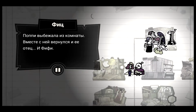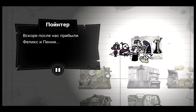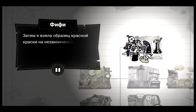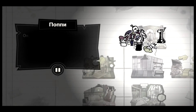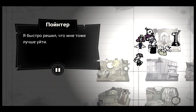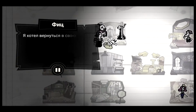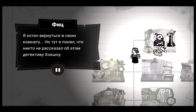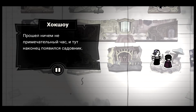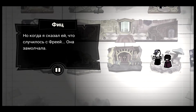Poppy left the room for a while. When she came back, she had her father with her, and Fifi too. Felix and Penny arrived shortly after we did. A moment later, we were gazing down on the body of poor Freya. Then, I took a sample of the red paint on the unfinished painting. She took me down to the library. We were in there about 15 minutes. I quickly decided that I should leave also. I took Penelope with me, and we both went back to our rooms in Pointer Tower. I wanted to go back to my room, but I realized nobody had told Detective Hawkshaw anything. An unremarkable hour passed before the gardener finally made his appearance. I think she was annoyed about being made to wait outside so long. But when I told her about Freya, she fell silent.